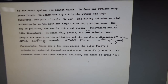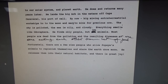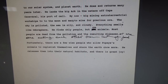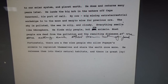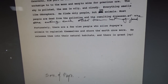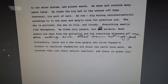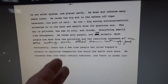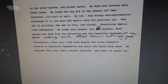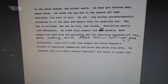He finds only people, but no animals. Most people are dead from the pollution and the resulting diseases, and the rest are now eating each other from lack of food, he has written by hand. He lands the big Ark in the waters off Cape Canaveral, and then there's no animals left, blah, blah, blah, blah, blah, right? He releases them into their natural habitats, and there is great joy. So that's what the pinball machine's all about.